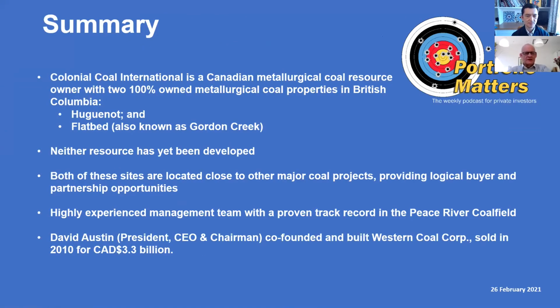So what does Colonial Coal do? Colonial Coal International is a Canadian metallurgical coal resource owner with two 100% owned metallurgical coal properties in British Columbia, which is in the western part of Canada. They are Huguenot and Flatbed, which is also known as Gordon Creek. Neither resource has yet been developed, and both sites are located close to other major coal projects, providing a logical buyer and partnership opportunities should that be useful.